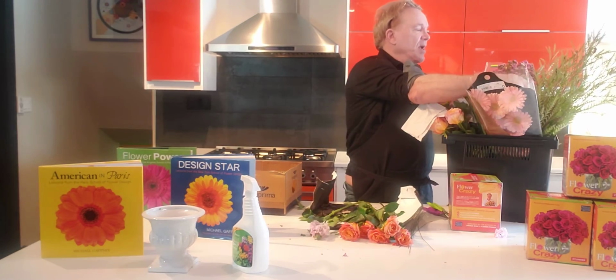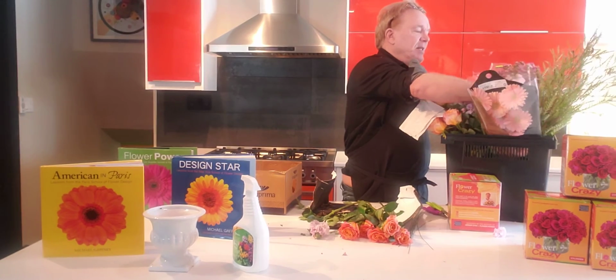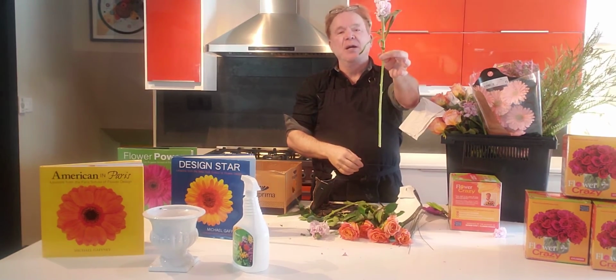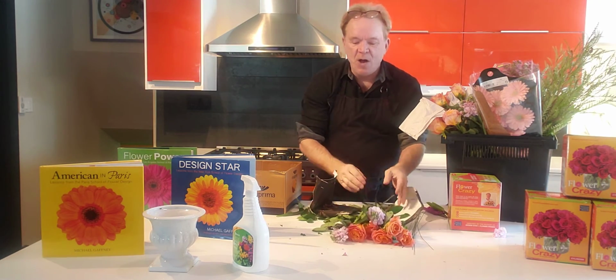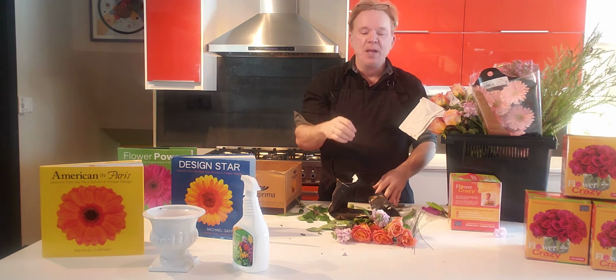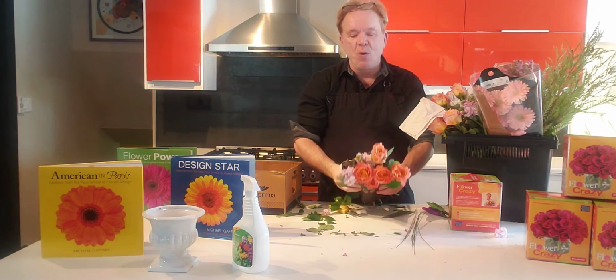You can just strip these with your hand. So all your flowers, you're basically going to clean below the suspected water line, which is about here. You don't want to remove all the leaves. The more leaves you remove, the more you open up the bark for air to get in. That's why you remove the foliage below the water line.